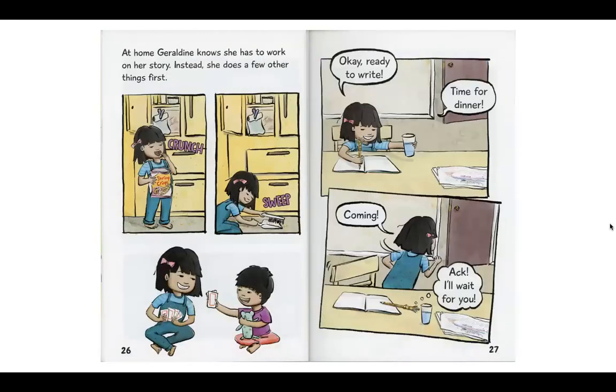At home, Geraldine knows she has to work on her story. Instead, she does a few other things first. Crunch. Sweet. Okay, ready to write. Time for dinner. Coming. I'll wait for you.